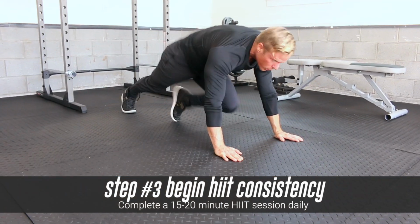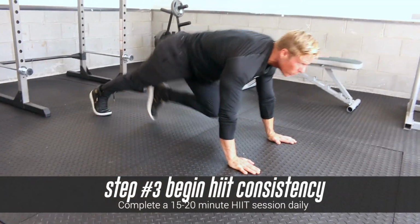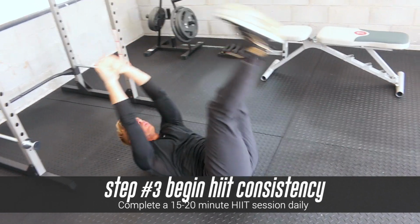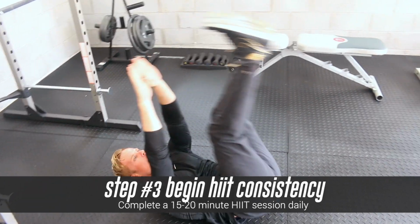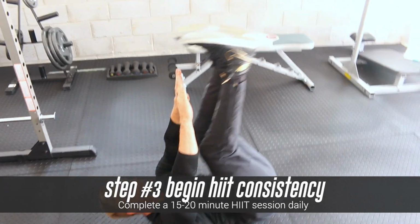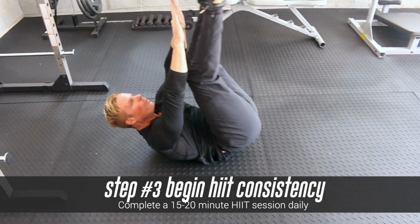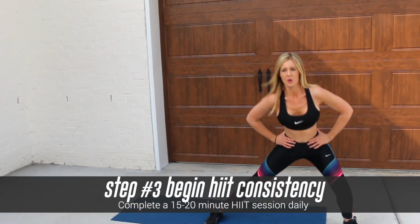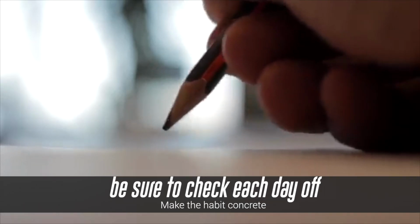Step number 3 is what I call HIIT consistency. I did not say cardio and I did not say weight training. I specifically said HIIT consistency. 15 to 20 minutes of training, a quick workout that you can do from your house. You don't need anything more than your floor and a timer. This type of workout removes all excuses and it increases your metabolism, especially when done outside of the fasted window. So every single day, 7 days a week, you're gonna grab a calendar and you're gonna put little X's or check boxes, whatever you need to do to make sure that you're doing a new workout every single day.